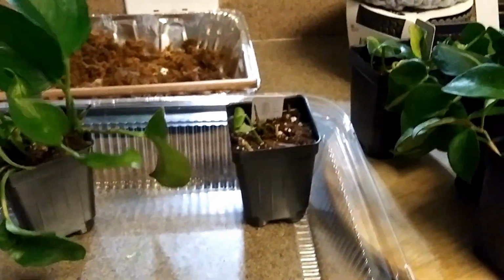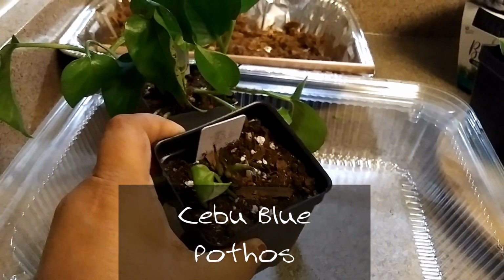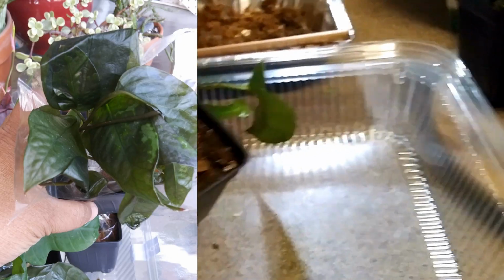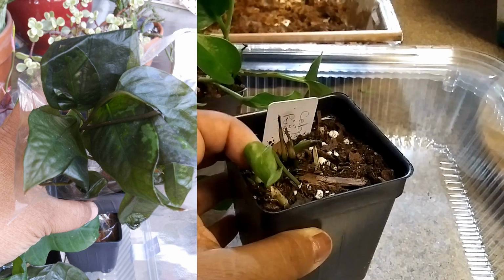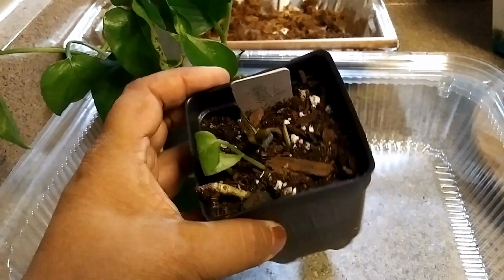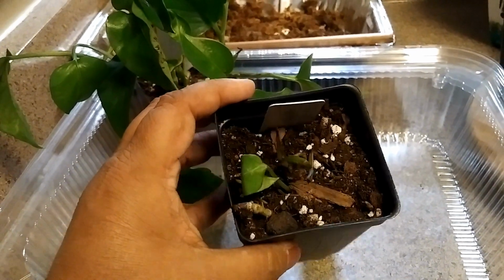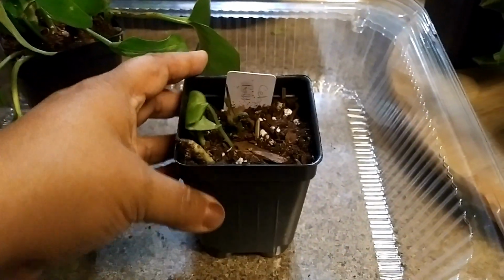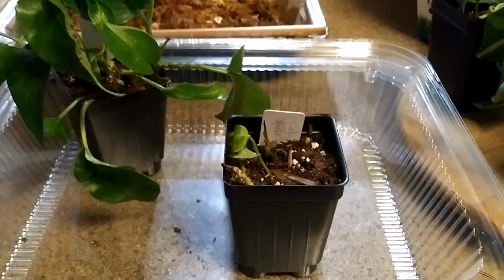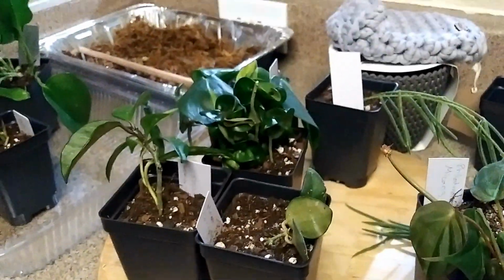Even the ones that have just a tiny bit of damage, I think they're going to be okay. Now the one that did take it the hardest is the Cebu Blue Pothos. I had to cut it down, way down, but it's not dead, and the roots are good. It's got this little leaf here, and I think it's going to recover. I'm going to keep a very close eye on it, and then once it gets more established, I'll add it to my Cebu Blue. But that was the one that got hit the hardest as far as frost. But, you know, coming from North Dakota, and she did pack it very well. She really did. So it's no fault of hers. It's just the darn weather.